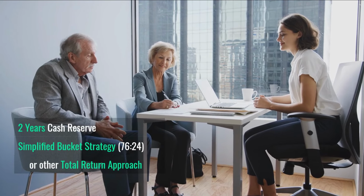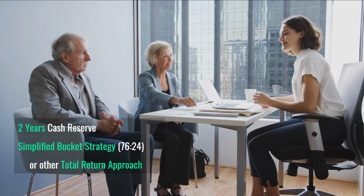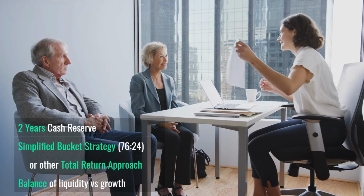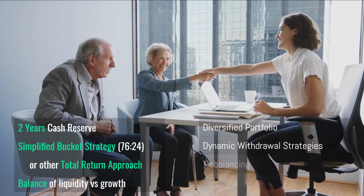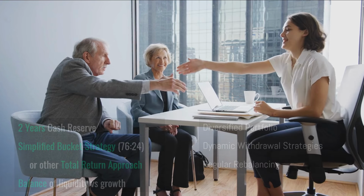Personally, I suggest maintaining 2 years' worth of cash, as part of a total return approach, such as the Simplified two-bucket strategy. This approach, with its dual safety and growth buckets, strikes the right balance of short-term liquidity with long-term growth. A modest cash reserve, when combined with diversification, dynamic spending strategies, and overall portfolio rebalancing, can help manage sequence risk while optimizing retirement outcomes.